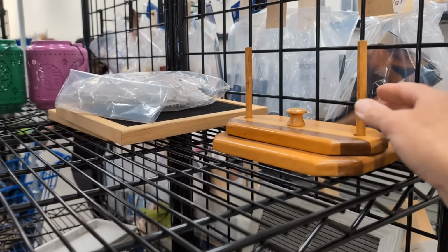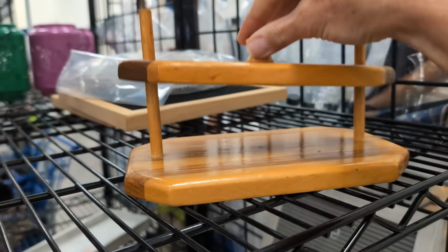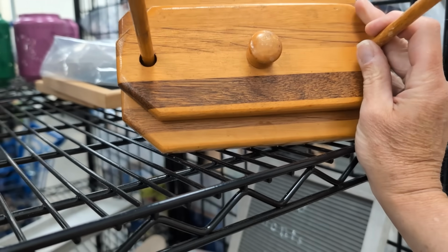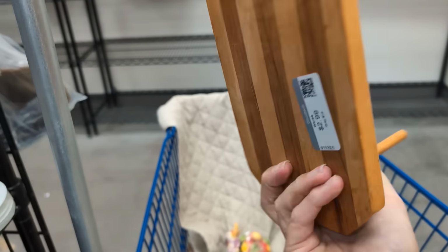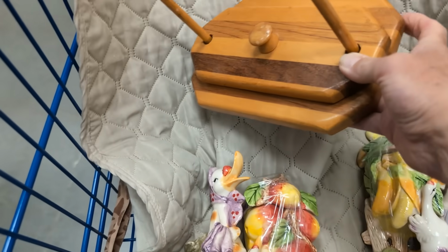I saw this piece as I was editing my last video and I didn't really know what it was, but thinking about it, I think it secures napkins on a table, perfect for outdoor parties. I love that stripe down one side of it. Come in really handy. It's only $3, solid wood. Let's pop that into our cart.